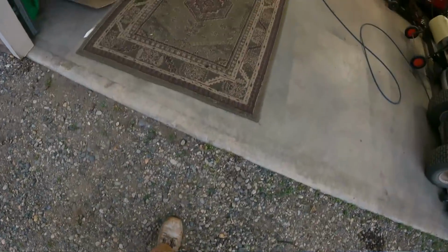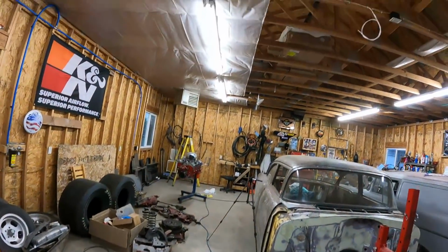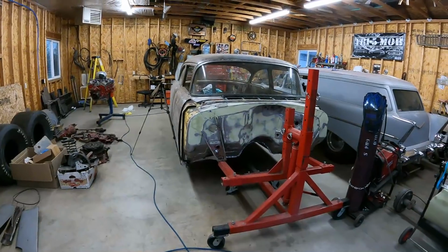But that's about it for tonight. Try to finish it up tomorrow. Evening of the next day. Got a little more plastic to hang and a mess to organize. Then we can start masking off, getting ready for primer. Let's see how far we can get tonight.